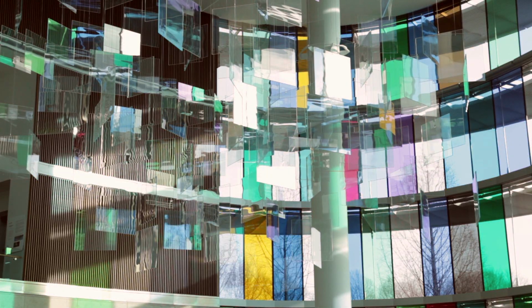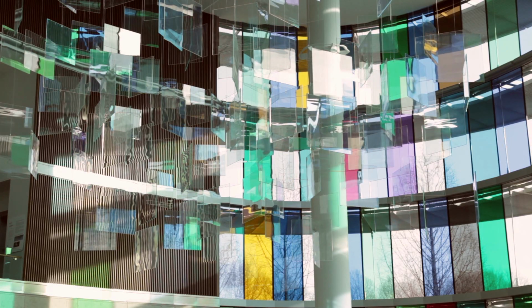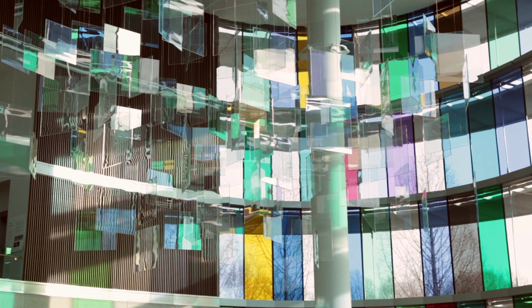The glass and the filters on the windows shift the color and create certain color conditions and optical situations that mimic the natural effect of looking at a landscape in reflection in a pond. It doesn't look like a pond per se, but it behaves like a pond. It is transparent and reflective, which is the amazing thing about water and about glass.